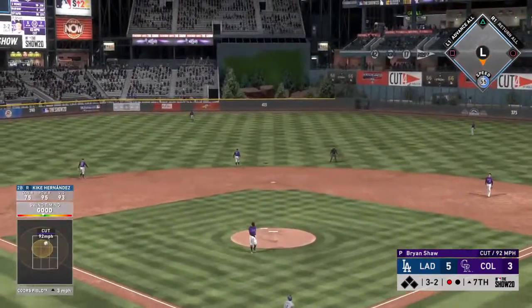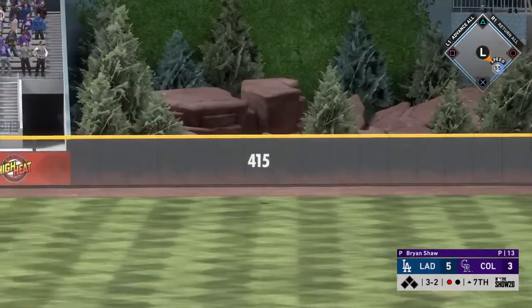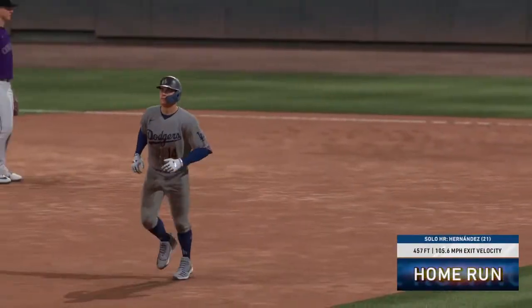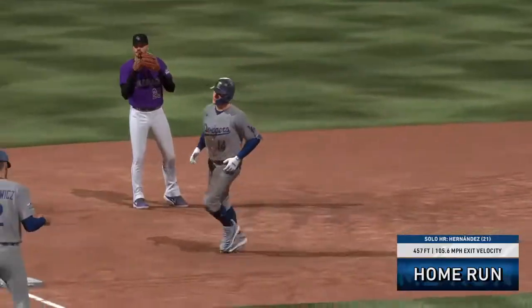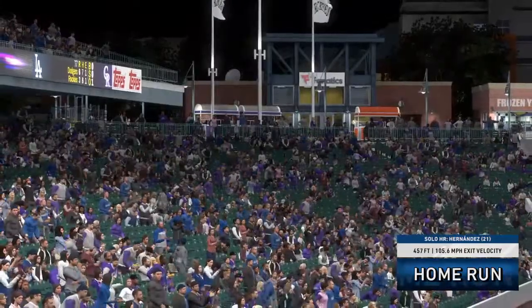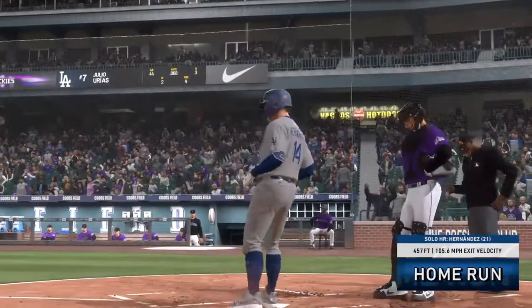Oh, this ball is hammered to deep center field. Into the fountain and gone. A solo shot that time for Kike Hernandez. Number 21 for him on the season, and it's now 6-3.